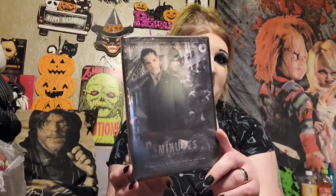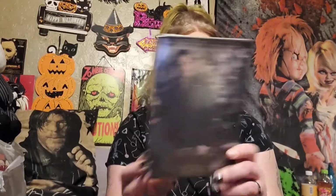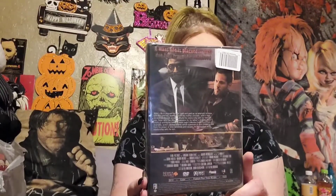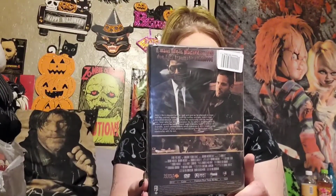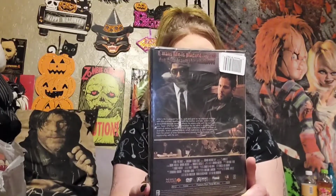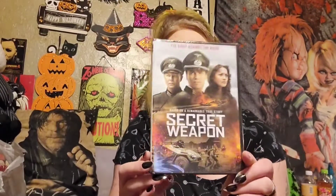This cover's already kind of hard to see. Even without the glare, it's really weird. And this one says it's inspired by a true story. And then we have Secret Weapon, based on a remarkable true story. This one is as well.